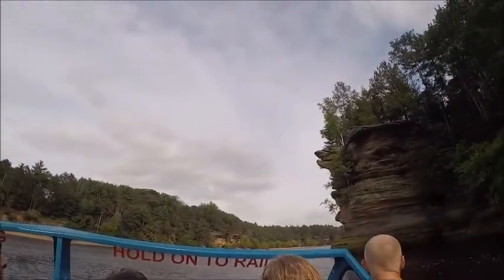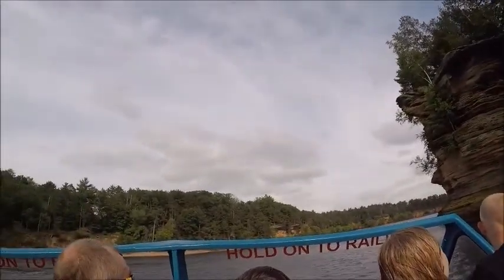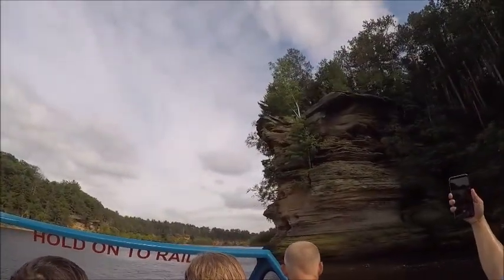As this is about 60 feet deep right here, deepest part of the river we'll be passing over today. The average depth of the water we'll pass by is about 12 to 15 feet.